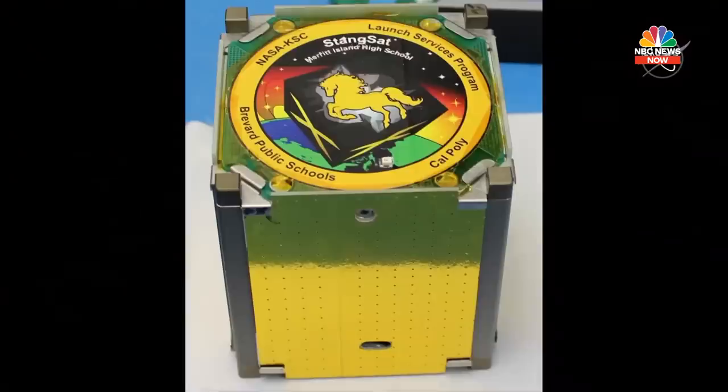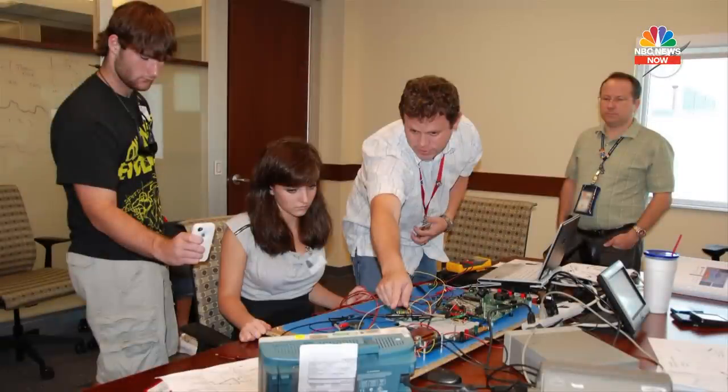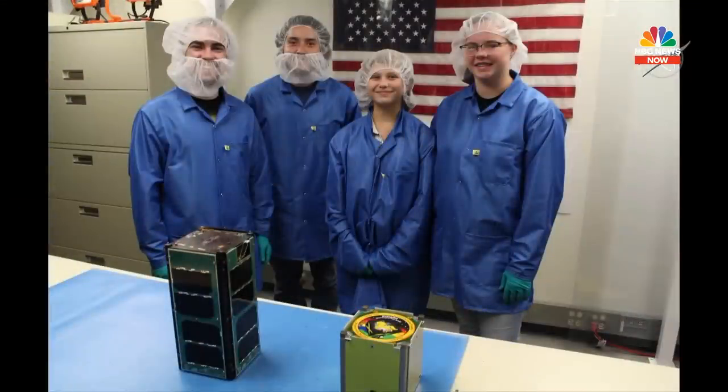Another payload going up tonight is a CubeSat created by students right down the road from us here at the Kennedy Space Center. It's called StangSat, and it was built by high school students at Florida's Merritt Island High School. Named for the school's mascot, the Mustang, StangSat's purpose is to measure the shock and vibration of a launch to determine how durable CubeSats must be built. And we're wishing them well, as you see the students there.